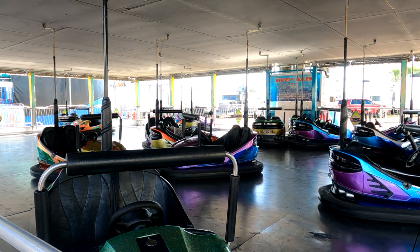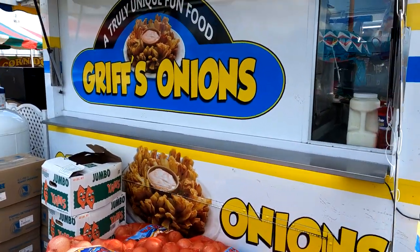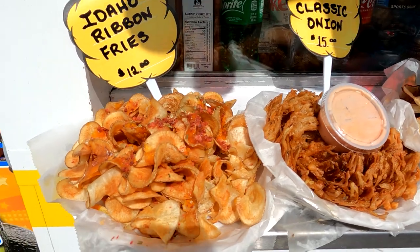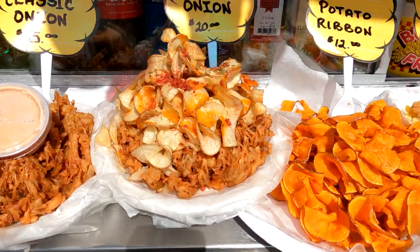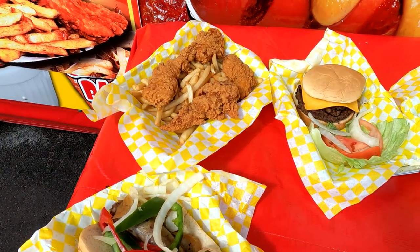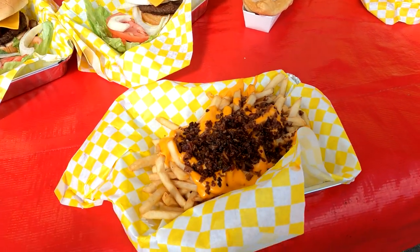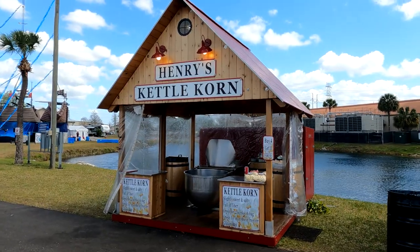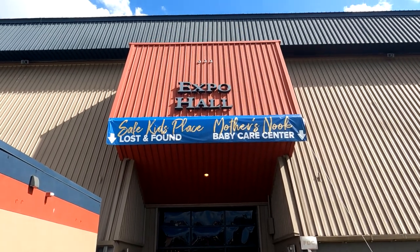Of course, the bumper cars, turkey legs, street corn. They just opened up and they have one of everything displayed. There you go, you have a great day.